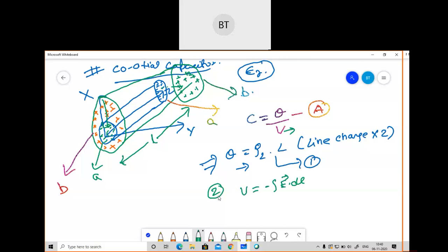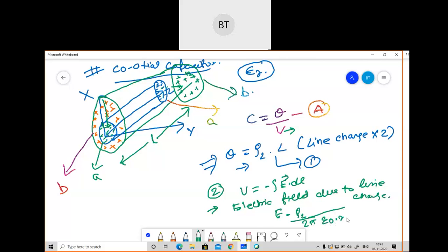Now how do we calculate it? We are already aware of how to calculate the electric field due to a line charge; we did it in our previous class. The electric field due to a line charge is equal to minus rho L by 2 pi epsilon naught into r cap. We have solved several problems based on this electric field due to line charge. I think you are aware of this formula.